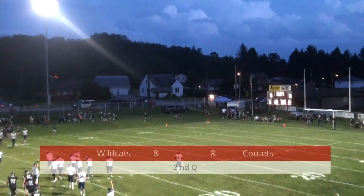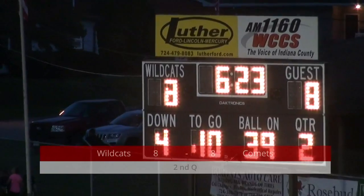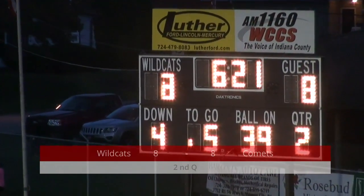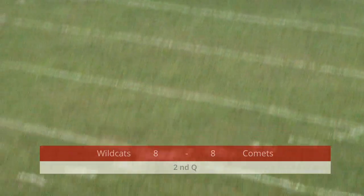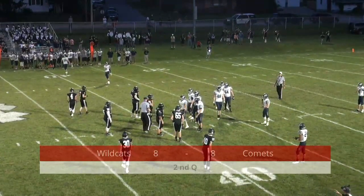And I'm not sure what the adjustment was. It may have been just an adjustment from the coaching staff saying get rid of some people. You know, that they're taking on blocks and riding them instead of shedding them. This time, Homer had penetration each time. They were getting rid of their blocks.